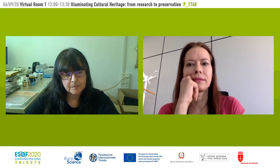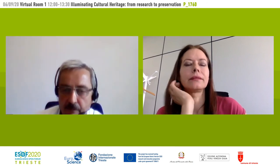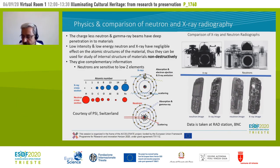We need to learn a little bit of physics to compare neutron and X-ray radiography. It means that both neutrons and gamma rays are chargeless particles, and because of this, they can deeply penetrate into materials. However, that depth depends also on the energy of the gamma ray and also for neutrons. So low intensity, low energy neutron and X-ray have negligible effect on the atomic structure of materials, thus they can be used to study internal structure of materials non-destructively.